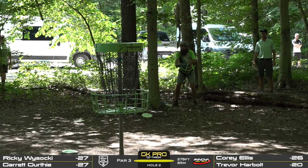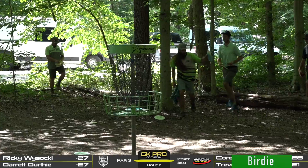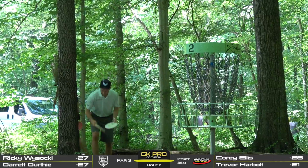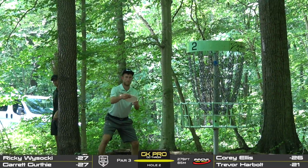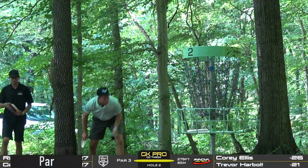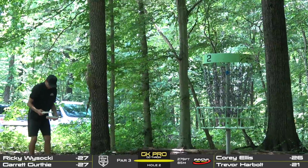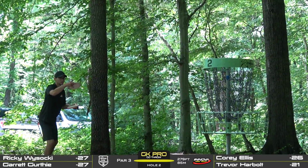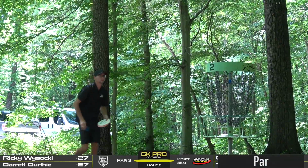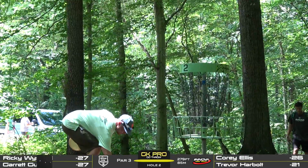So Trevor now looking to get the lone birdie on the hole. Great putt. There we go. Good putt for him. After missing that first one low, he still had a 28-footer there. Great putt to get his birdie. Rick cleaning up his par. I'm sure we'll be seeing Corey and Ricky do the same. Here's Garrett just tapping in his par.